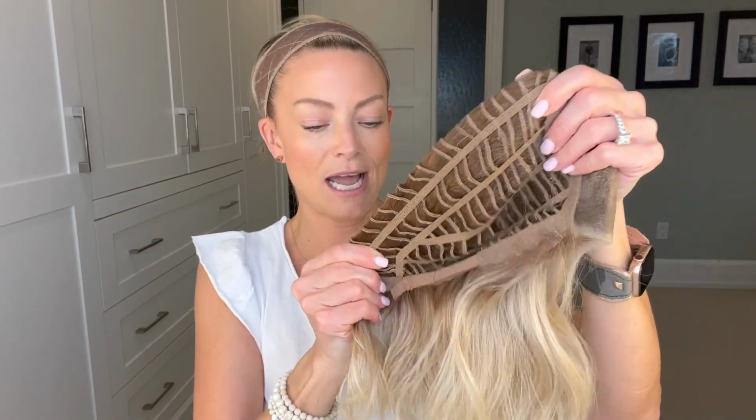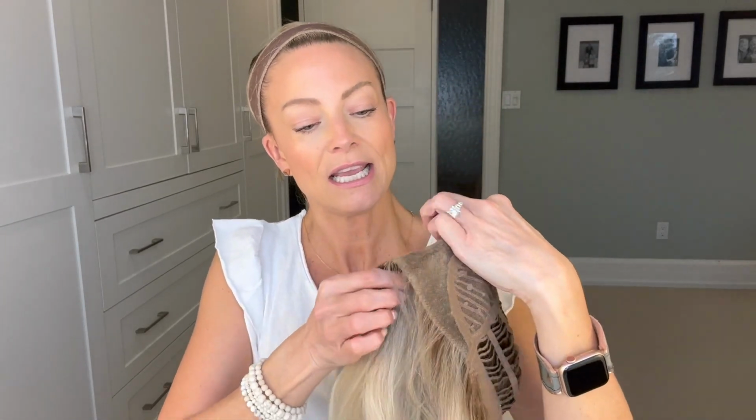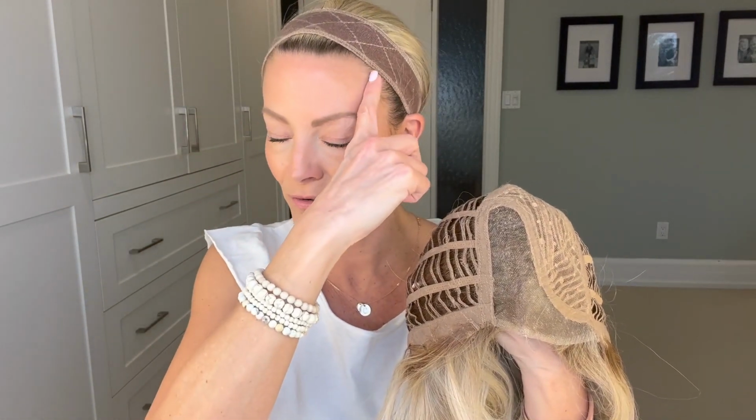Let's look at the inside of the cap and see there is some stretch to this cap, which is great. Here is what BelleTress coins their creative lace front. This is a left-handed monofilament part, and the lace does not run into the ear tabs. That's why you see that transition a little bit, but rather it runs from temple to temple, and on me it's about here to here.